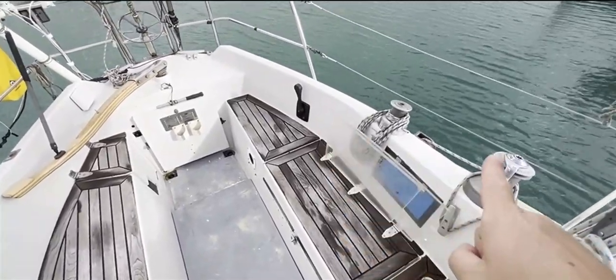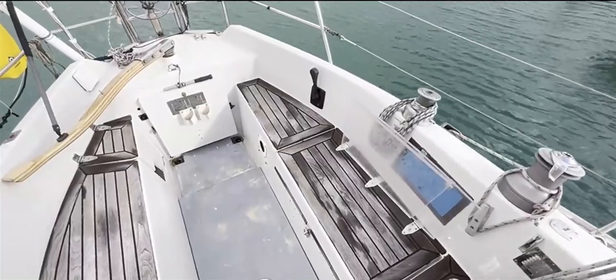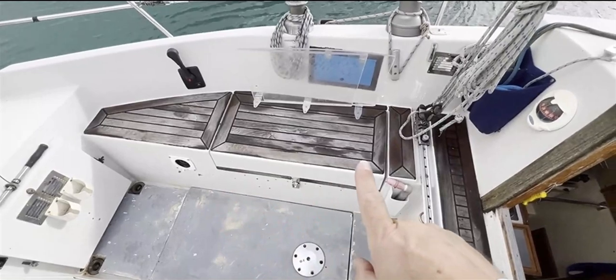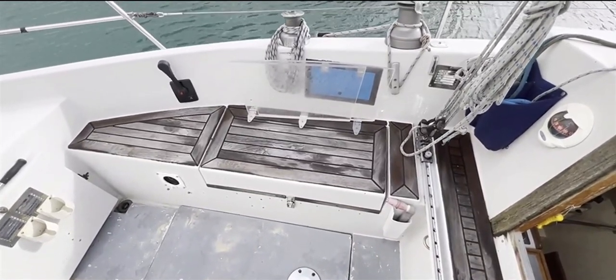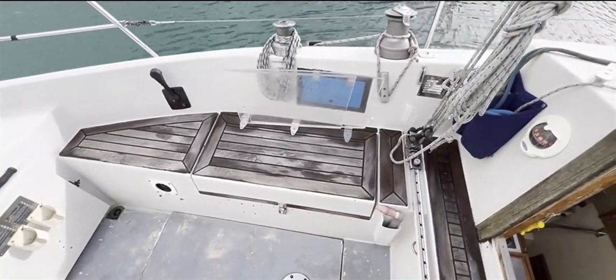I don't think we have dodgers on this boat or spray hood, so that may be something you'd like to invest in just to give you that extra protection. But let's start on the port side of the cockpit. As you can see, we've got a nice big seat here. We're wood lined as well, so good for keeping your rear ends a little bit warmer on those cold days. And this forms a lovely great big cockpit locker with lots of room down below too.